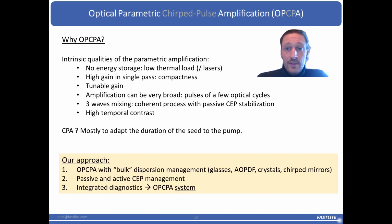So the approach we have in our team is we try to make the source as simple as possible, because if it's simple, it can be robust. So we try to use bulk dispersion techniques. We use an AOPDF to control the dispersion, pieces of glass, and to compress. Most of the time we use windows or chirped mirrors. Then what is nice is that, since we have this passive CEP stabilization, we actively stabilize it using this AOPDF, that is a Dazzler.